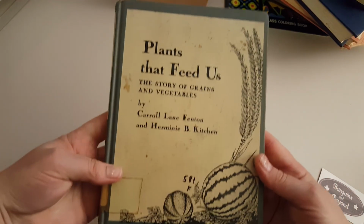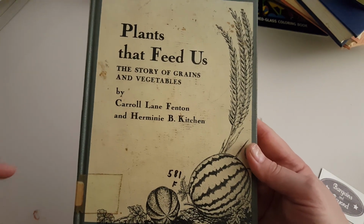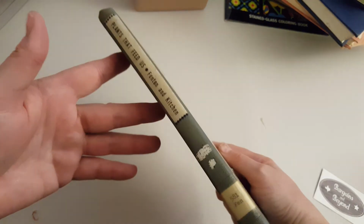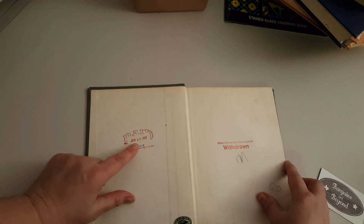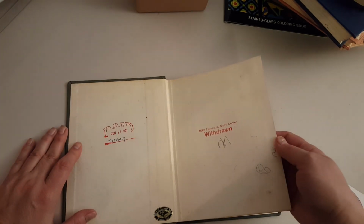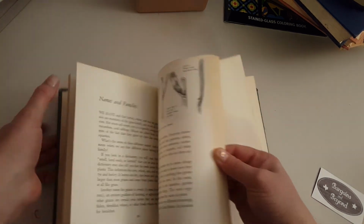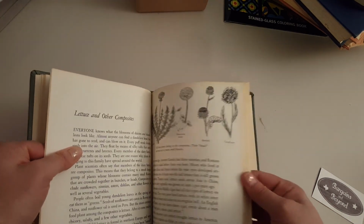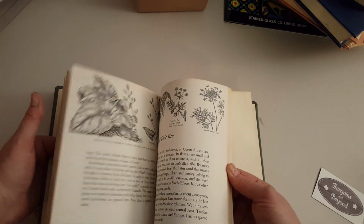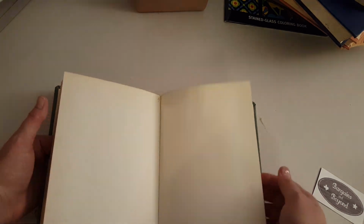And last but not least, I have this really cool book. Plants That Feed Us, the story of grains and vegetables. It's also a library book. And someone bought it in 1995. And I just thought it was really cool. Has some nice illustrations in it. And, I mean, for $1, I have tons of stuff.